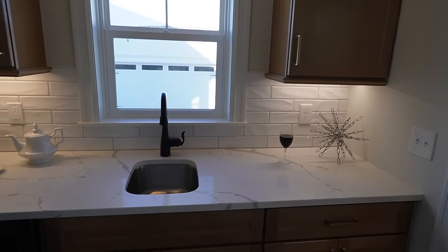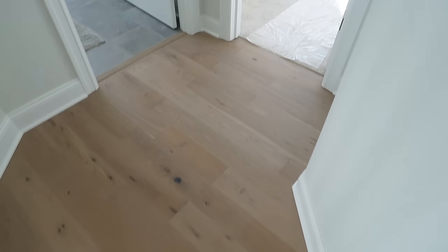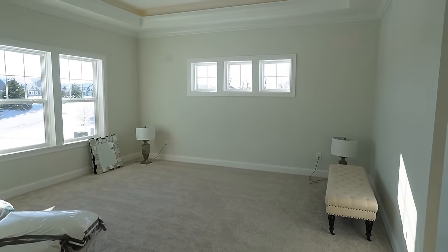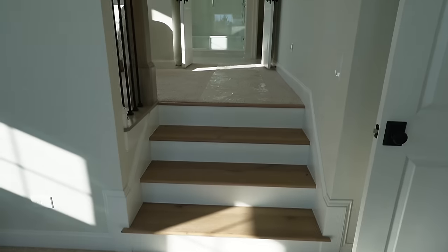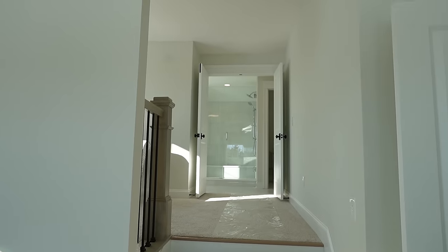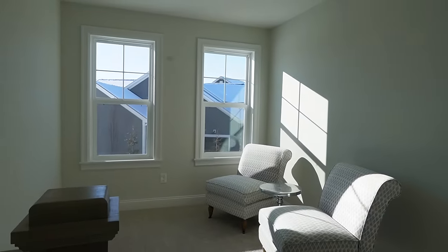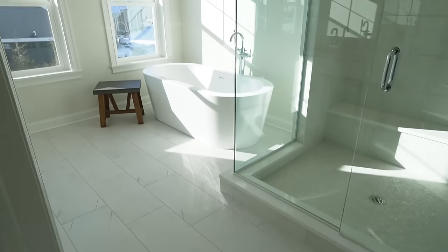Now we're gonna head into the primary suite. So over here, when you first walk in, this is the main part of the bedroom. Again, I love all the windows and I like the ceiling. There's also like a few steps in the room that takes you to like this little nook. It could be like a little reading nook or whatever you want it to be, but I thought that was a really cute touch. And then right off of that is the bathroom.